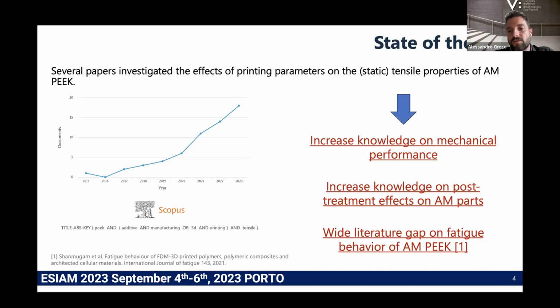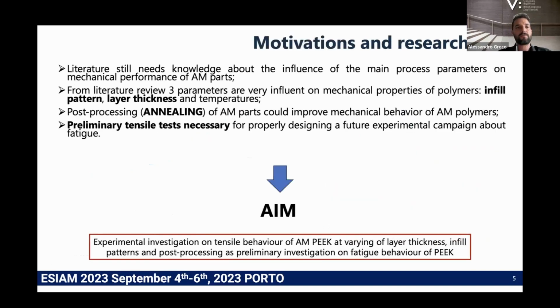Finally, a very wide literature gap we found concerns the fatigue of additive manufacturing PEEK. So just to summarize, we can say that literature still needs knowledge about the influence of the main process parameters on the mechanical performance of additive manufacturing parts, and PEEK in this case. From the literature review, 3 parameters result to be very influential on mechanical properties of polymers in general, and they are infill pattern, layer thickness, and processing temperatures. So we found also that post-processing annealing, in this case, of AM parts could improve their mechanical behavior. And about fatigue, we can say that preliminary tensile tests are necessary for designing a proper future campaign.